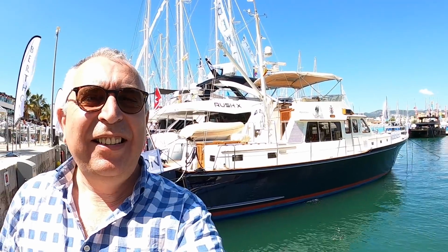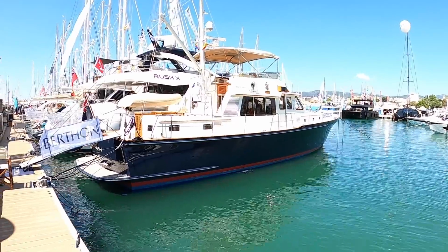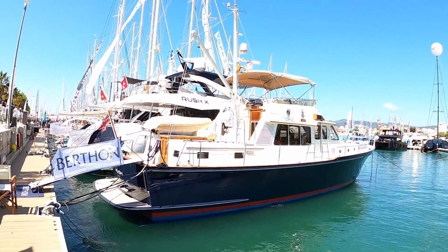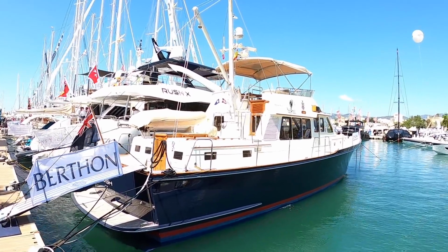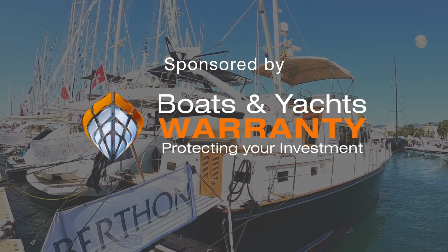This is a 1995 Royal Huisman. It's absolutely glorious. It's had a refit in 2018-19, so it's looking absolutely superb. It's an aluminium build, but it's actually Dutch built, very high quality, and a genuinely lovely thing. So we're going to do the full tour on this.